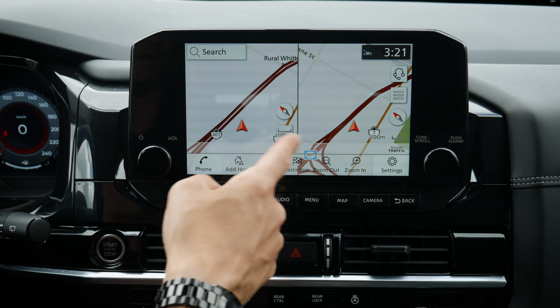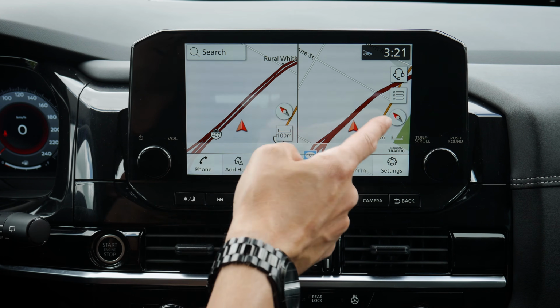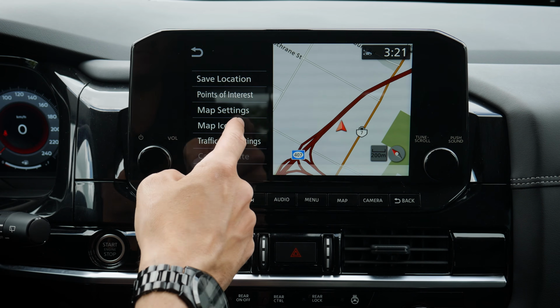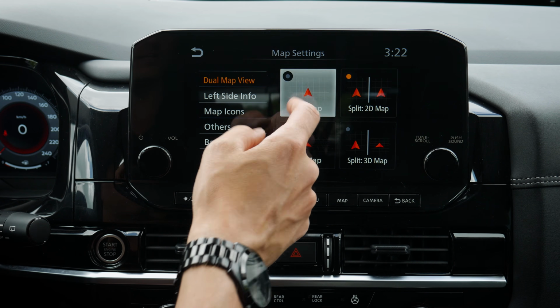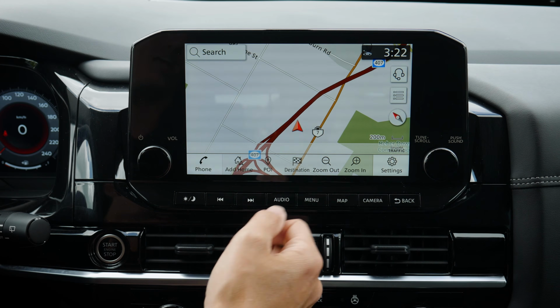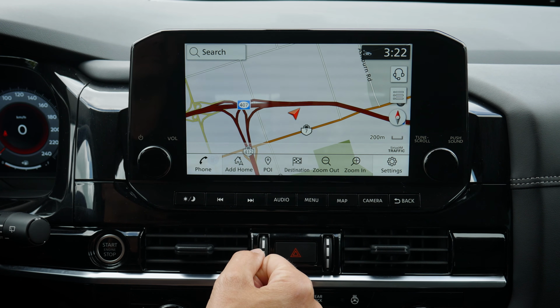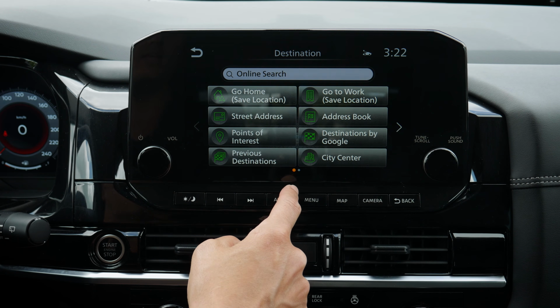You can do a little split map instead. Oh, it doesn't look good. When you've got a route going though, it shows you on one screen a few different options. But honestly, I prefer the map settings, either the 2D. The 2D is okay. I do prefer the 3D though. And then you can change your heading out by pushing the button there. You can look at destinations at the end there.